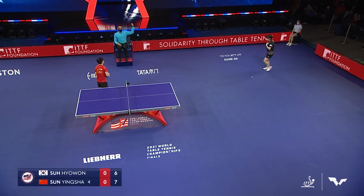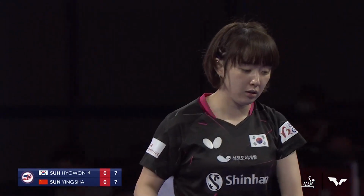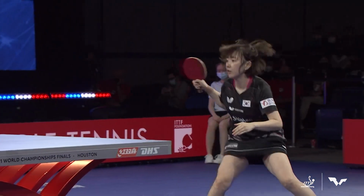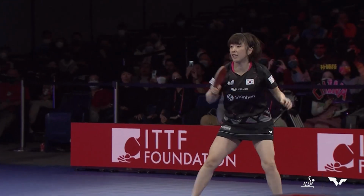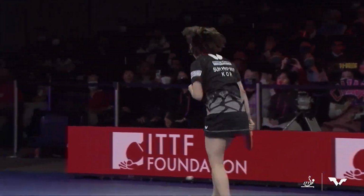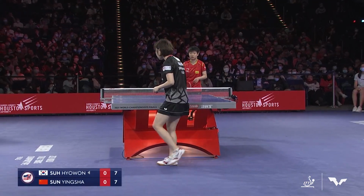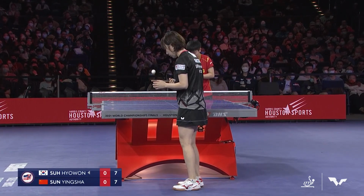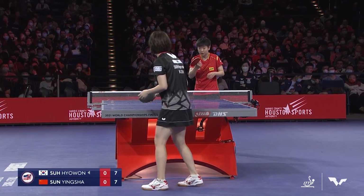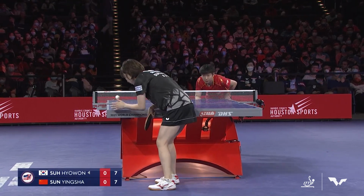There we go. That's the frustration. I mean, this is the thing as well for Sun Yingsha. Anyone coming up against an elite chopper like this, it's just the concentration levels required, point after point here. And eventually, even Sun has lost patience. You're seeing ball after ball coming back with heavy backspin. I think Sun's just going to get her workout tonight. Make sure that she gets all of her strokes in.